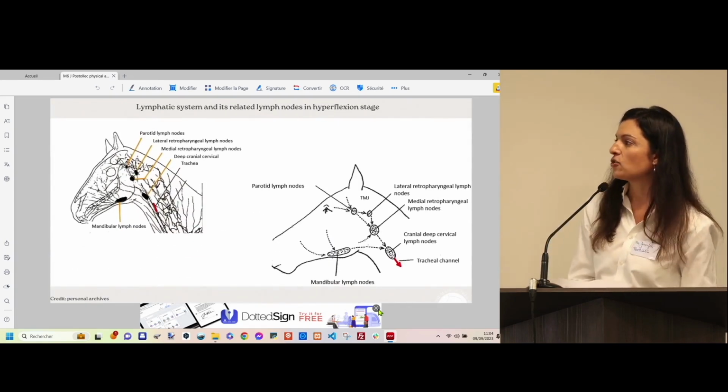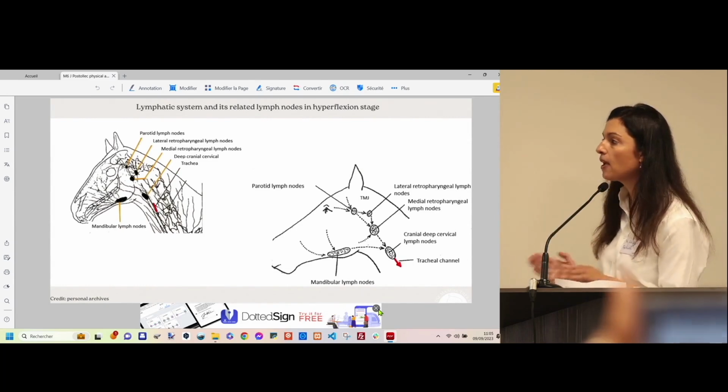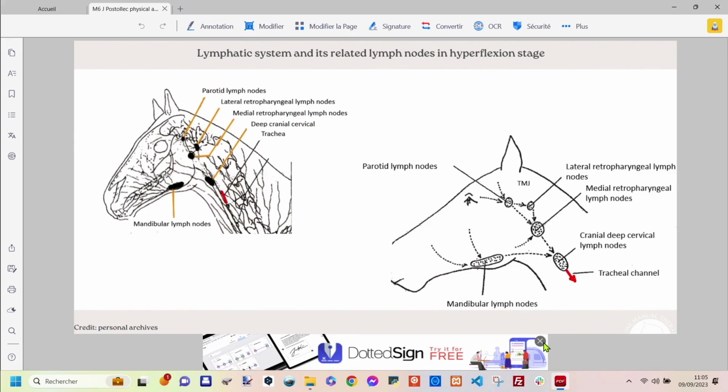It's a very short presentation because the lymphatic system is a huge topic, but I just wanted to focus on the lymph nodes on the head, because the lymphatic system has a role in the immune response. It will maintain the blood volume within the body and control the fluid balance in the body as well. There are between 600 and 1,600 nodes, and half of them belong to the intestine.